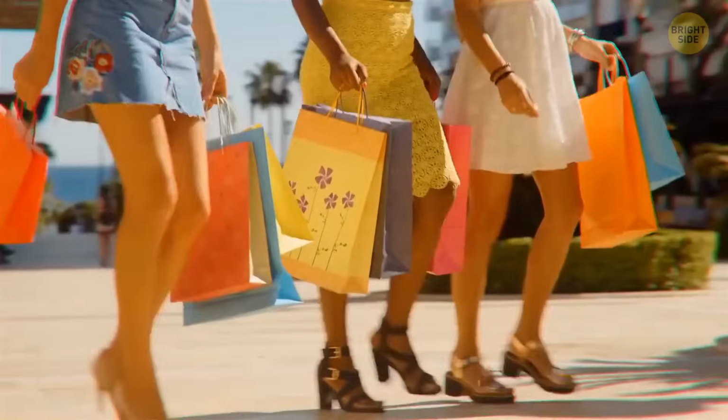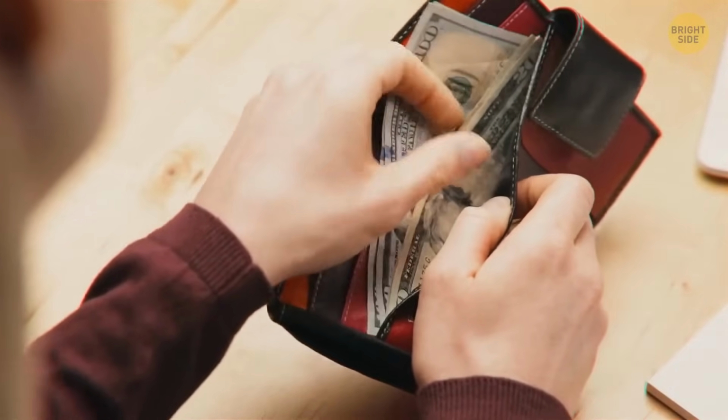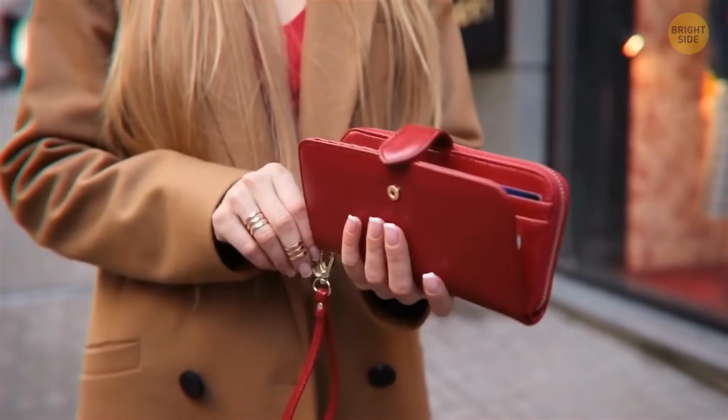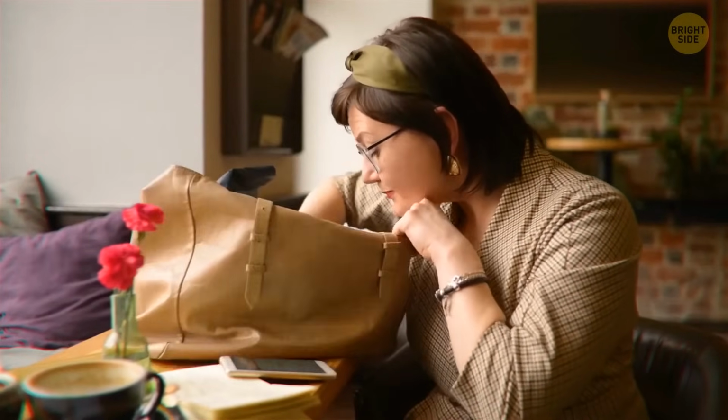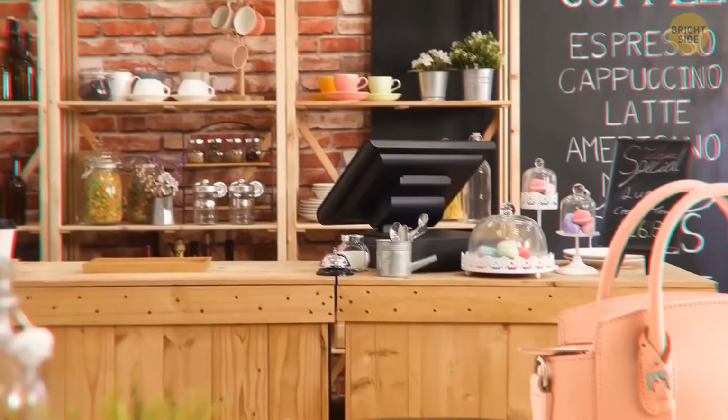Shopping with someone else is safer than shopping alone. On shopping days, and in general, don't carry more money than you would possibly need, or all your credit cards in the same purse. Carry only what you need for the day. You might think, it's just for a sec, but don't leave your purse in shopping carts or on counters.